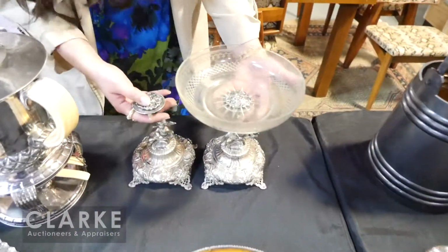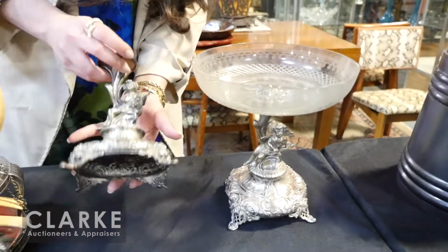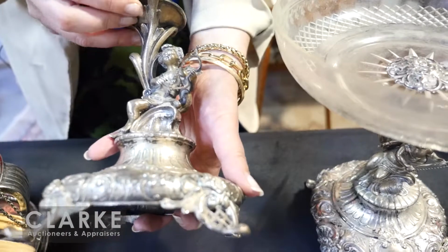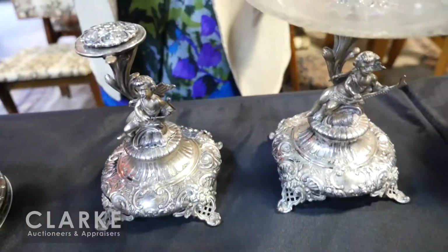Here we have a little garniture set, two pieces. Unfortunately, there is a missing top here, but other than the etched glass insert, everything else is in good condition. Beautiful cherub here. It is fully marked 800 Austrian silver again.